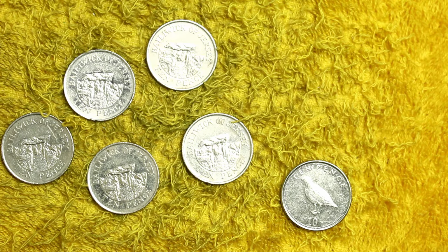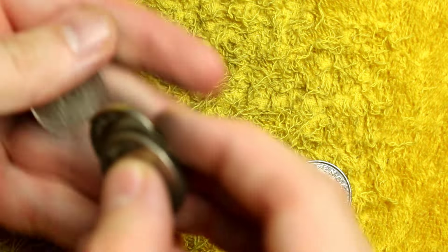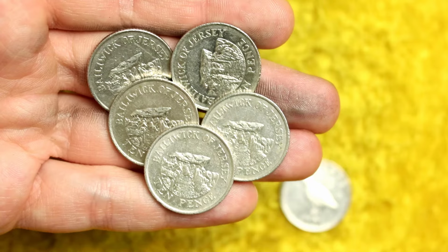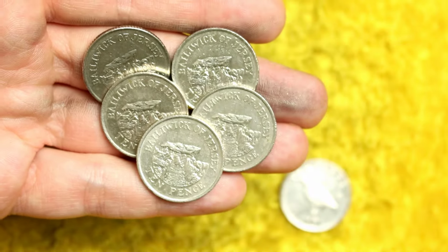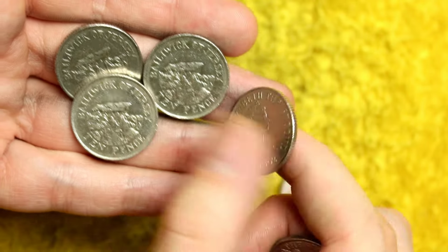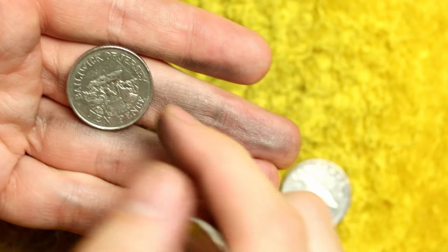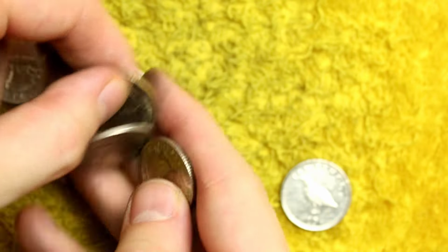But anyway, lots of interesting finds, no alphabet 10p's, but look at all these Jersey coins. I can't recall finding this many Jersey 10p's in one hunt before. Let's just put that around. There we go. What years did we get? So we got 2002, 92, 2010, 2012, 2007. There we go. An interesting little bunch.